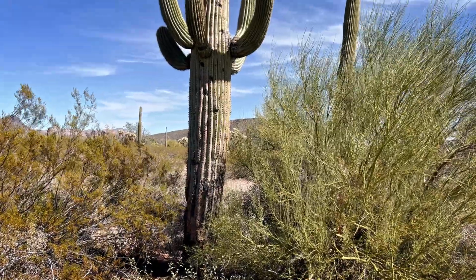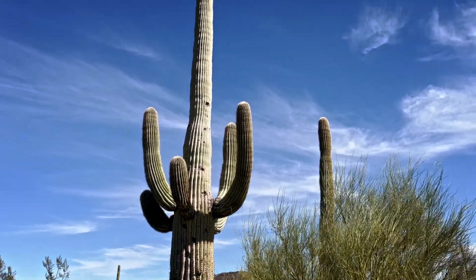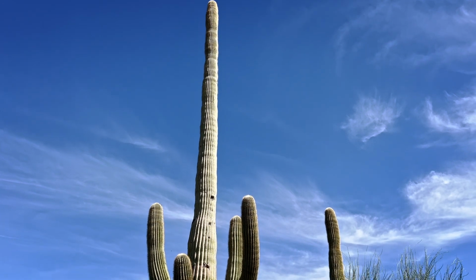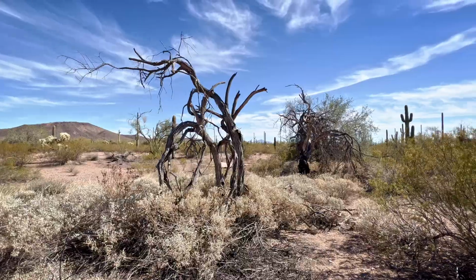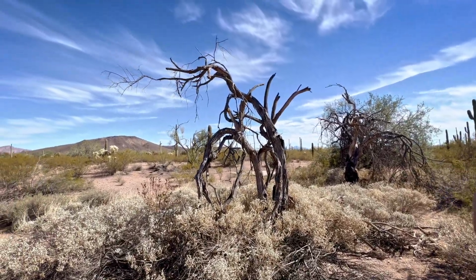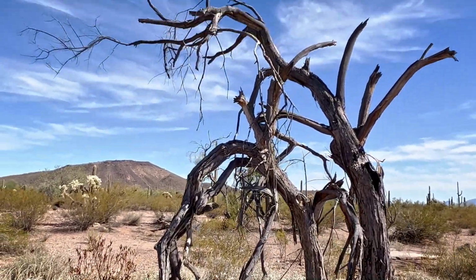All right, we are at Bonita Well. Carol pointed out this saguaro and how it had a lot of woodpecker holes in it, and it's a tall one. Let's go take a look over here. It's a pretty cool dead tree. It's a pretty cool tree here. I like the shape of it, really nice. Thought this part was kind of cool.